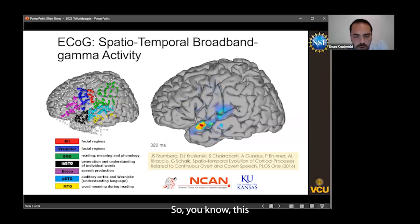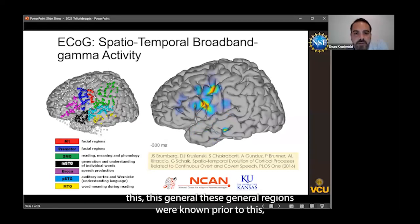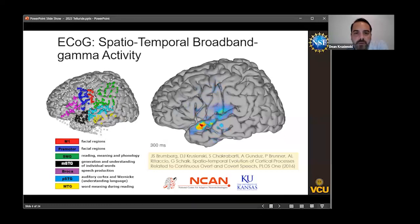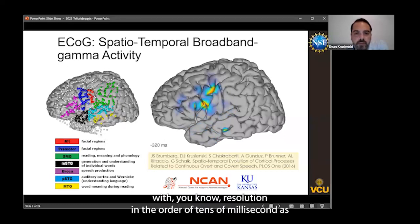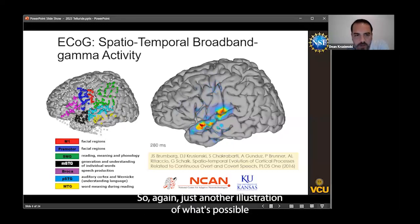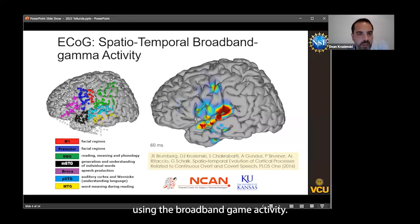These general regions were known prior to this, but this is one of the first studies to show how this can be mapped out with resolution on the order of tens of milliseconds on the surface of the brain. So again, just another illustration of what's possible using the broadband gamma activity.